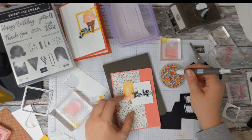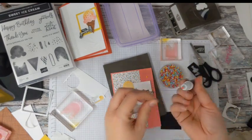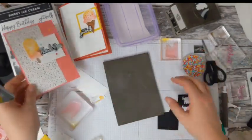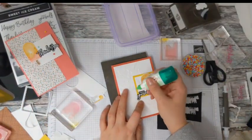Oops. Got two for the price of one there. And there you have it. So that is the front of that card. We will add something in the middle, but before we do that, I'm just going to pop some of those sprinkles on here.